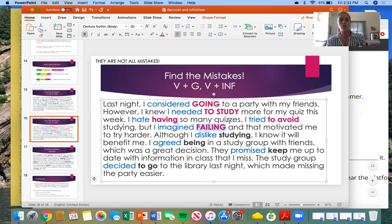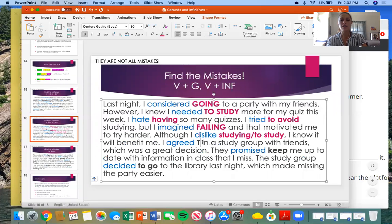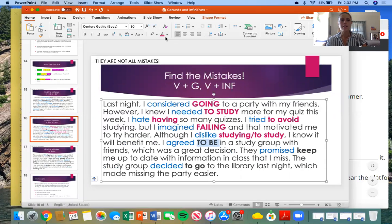And that motivated me to try harder. Although I dislike studying, I know it will benefit me. I agreed to be in a study group with friends, which was a great decision.